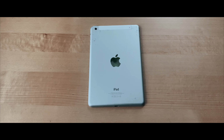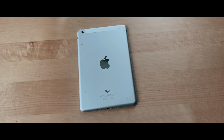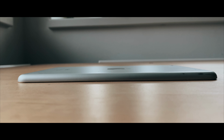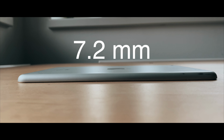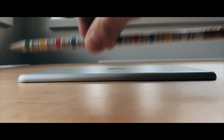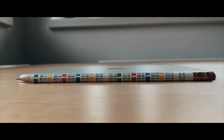The unibody construction of this product with the Apple logo on the back looks flawless, and the antennas don't even look that bad. What also impresses me is the 7.2mm of thickness, which honestly doesn't look that bad even today. The thickness is comparable to that of a normal pencil.